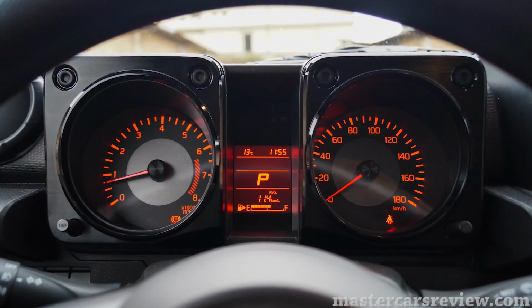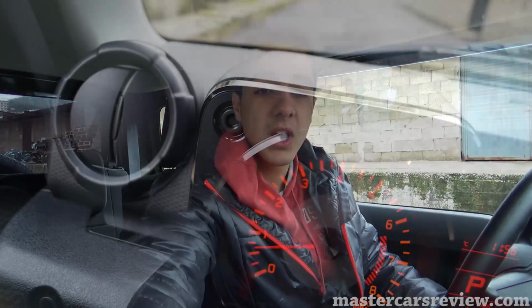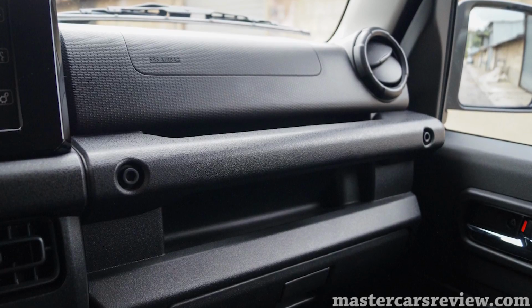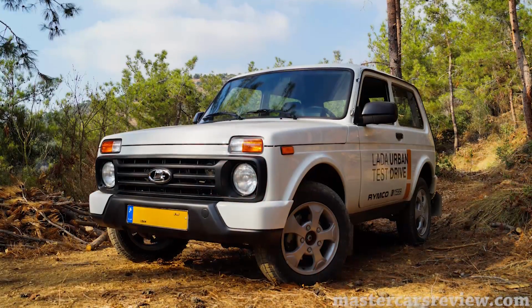The gauges are actually really cool. I really like that. You have these orange accents with this small display in between. And you have this cool design element that I quite like in the Jimny, those screws that you get all around the gauges, on this passenger handle over here, which is really nice to have. It mimics the overall vibe of the Jimny. And speaking of that vibe, it kind of reminds me of the Lada 4x4, which we took a look at a few months ago. You guys might remember that.